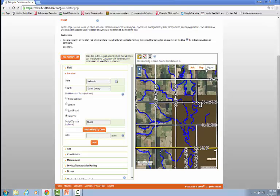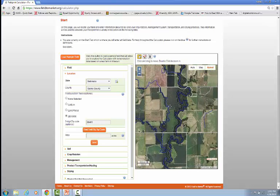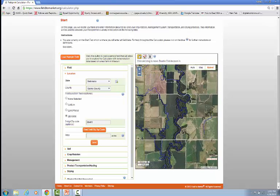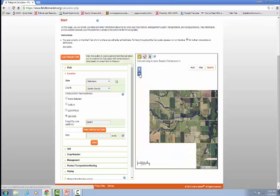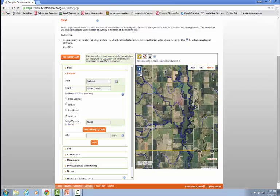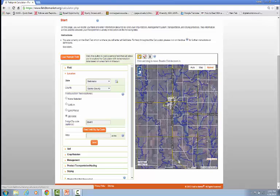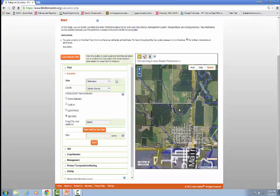Now I'm going to use hybrid map. I'm going to click on hybrid. And I'm going to continue to expand in on this field. You can drag with your mouse and pan the area. I'm going to pan back out because I've lost where Wilbur is. There it is. Now I'm going to expand it. And I want to define this pivot right by town.